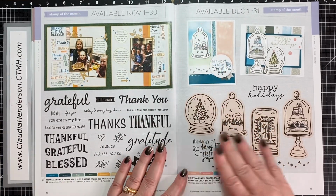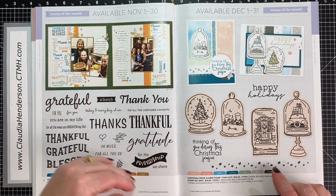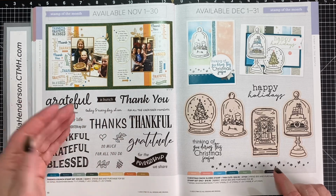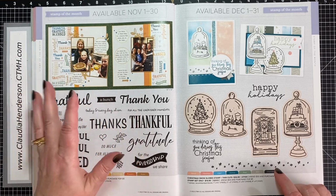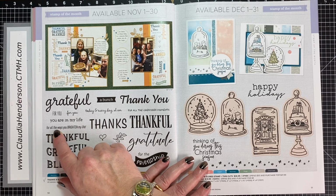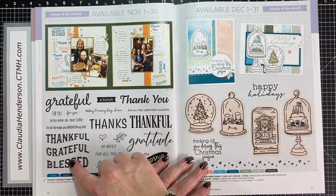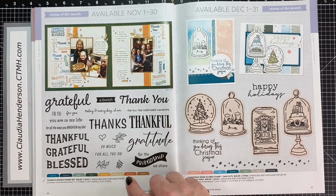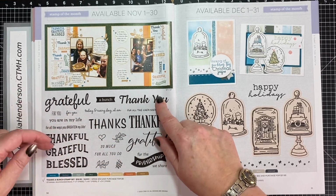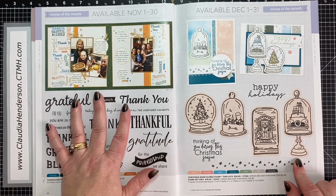And then we have the stamp of the month. So this one here is available in November. Thanks a bunch. And it has all these different thank yous on there, and it is a nice set. I always like words, especially since we do a lot of cards and you never can have enough, for the front or the inside. And this is like a mixture of both. For all the ways you brighten my life, today, every day. I am thankful, grateful, blessed for all the cherished moments. For the friendship we share. Then we have the big ones: gratitude, thankful, grateful, thank you, a bunch of mixtures, and I really like that one. That's only available in November.